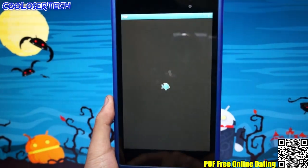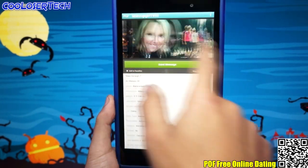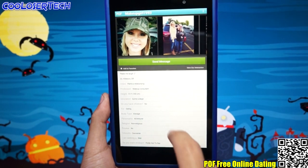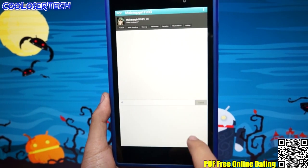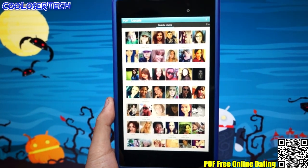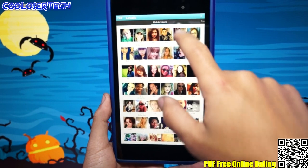Click on the people who are online, or if they're not online, you can check out her pictures right here. And if you like her, you can send her a message just by clicking this and just pressing hi. That's the best way to do it, just to not make it sound weird, like, hey, I like your hat. It's sort of fun to look at people and see what people are doing.